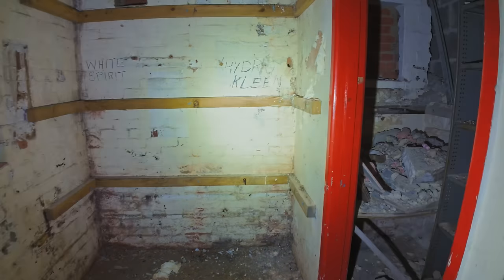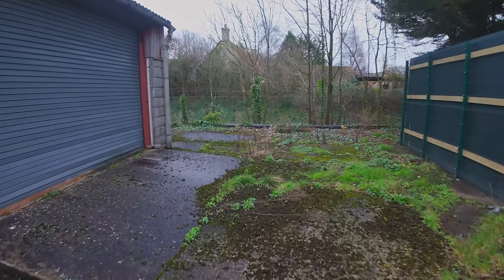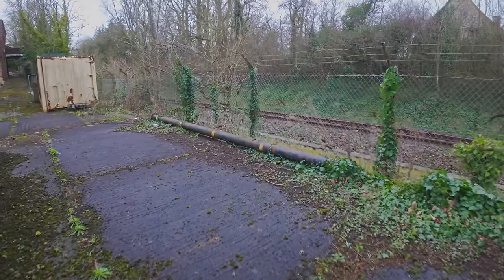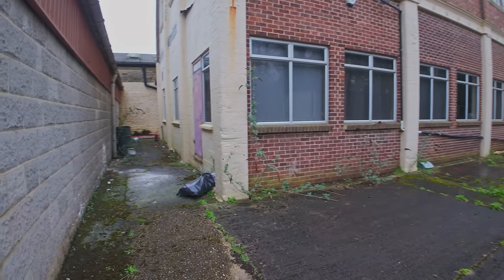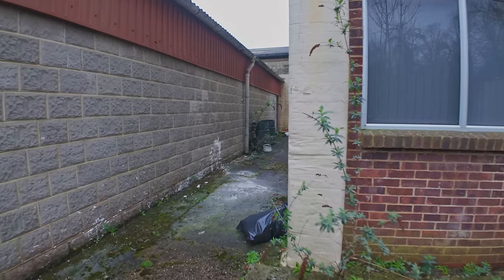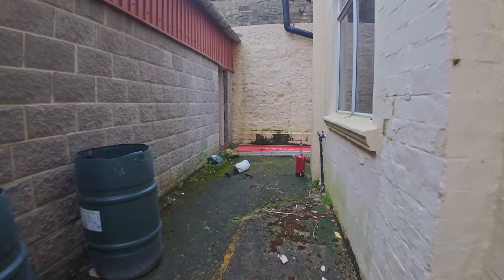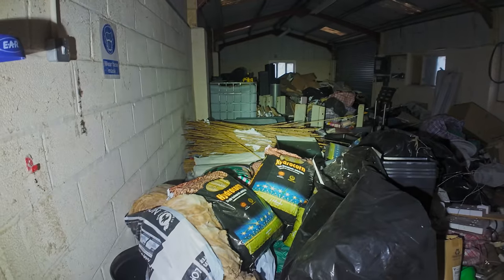Don't know if we know how to get in there. It'd be crap down here. It'd be crap over here. Oh, hello. Is that a door? Why so windy all of a sudden? Is that a door? Have we missed this? So we've come all the way down here. Did we end up in here? No way. Actually, we did.